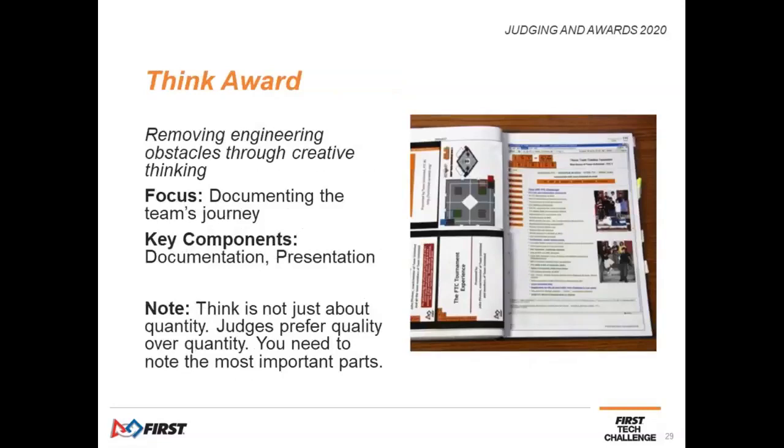So presentation is a bit more general, but in a more general sense, you don't need to talk about your notebook for a minute in the middle of the presentation, but it's important to say, hey, this thing we're talking about is documented, where we talk about it in our engineering portfolio, and if you want to learn even more, we have a whole section in our engineering notebook. So that's why the presentation is mentioned there, but obviously the focus is your documentation.